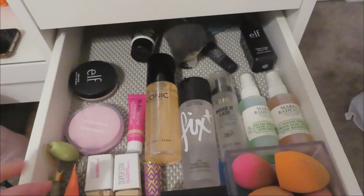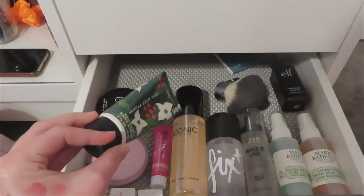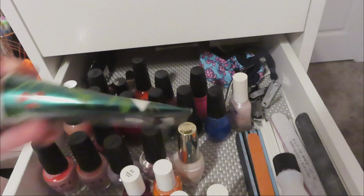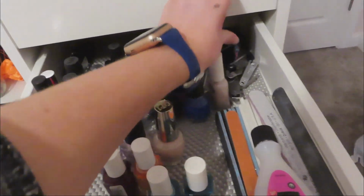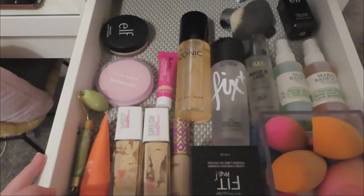But that's what the inside of there looks like. I forgot to mention I have a hand cream in here. Doesn't really need to be in here, but it is. And it's going to stay here. Actually, I might stick it up here in the nail drawer. This is rather empty right now because some of the stuff is at school. Normally this is like full. But I think that's everything.